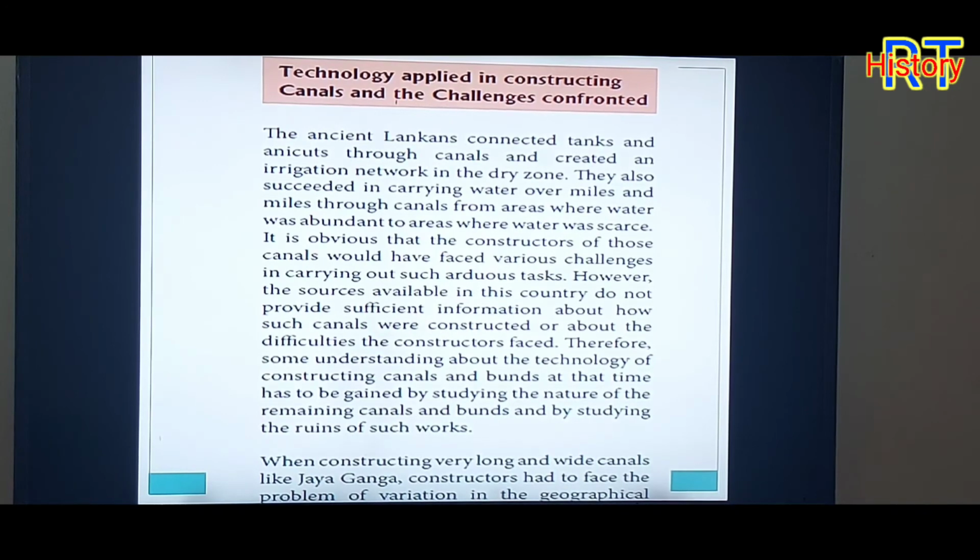Retain means collecting water. Through the experience that was gained by constructing such dams across streams at the earlier stage of irrigation works, ancient Sri Lankans developed the technology for constructing huge dams across rivers and streams, and giant tanks were constructed. There had been two types of dams, namely makeshift dams and permanent dams.